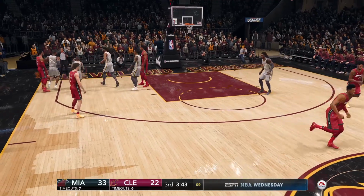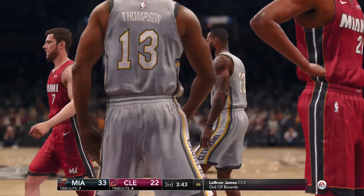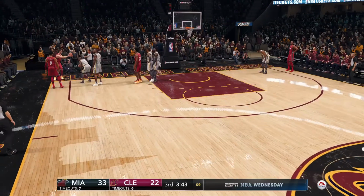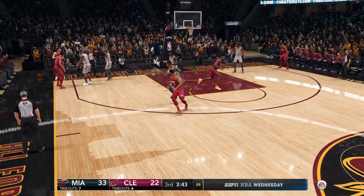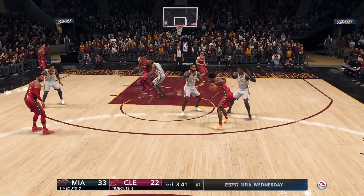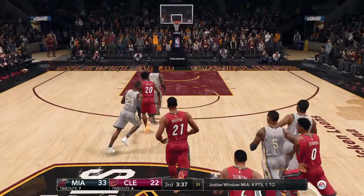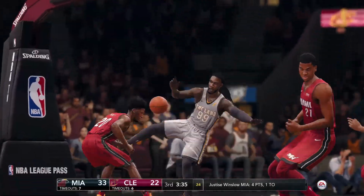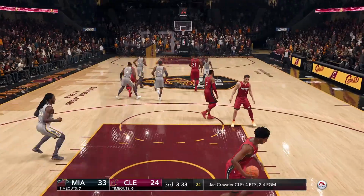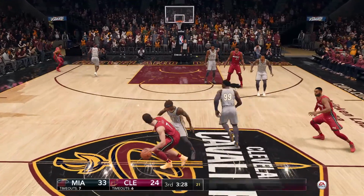It's a loose ball. The ball travels straight out of bounds. And Goran Dragic will get the inbound. We're down to 9 seconds on the shot clock. Nice pass. Throws it down. What a play. You just got to keep playing the game. Push the ball in transition. You get it to the rim.